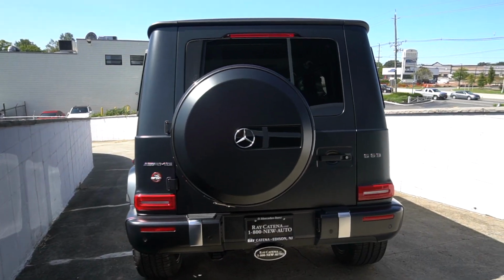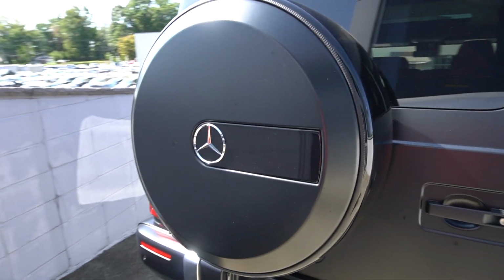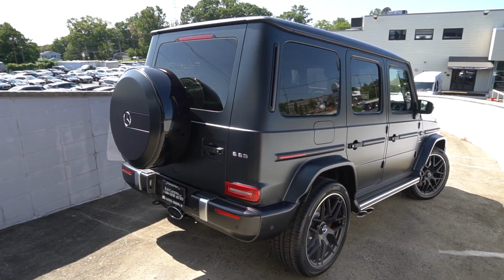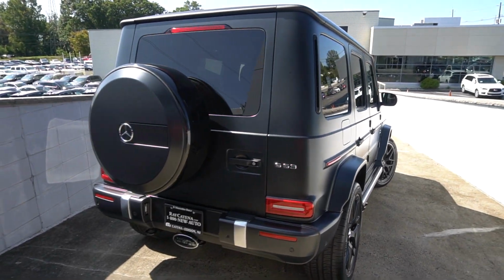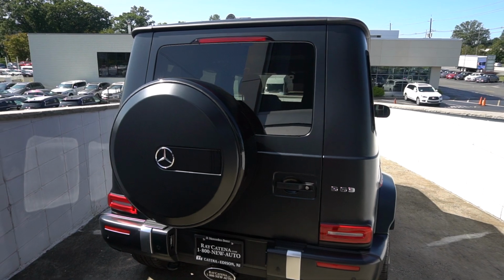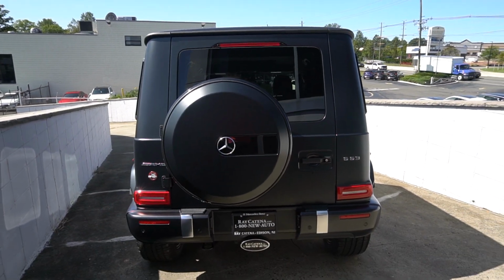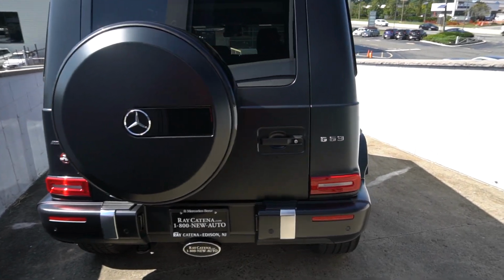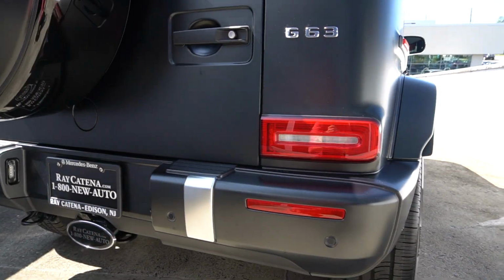Coming around to the rear, we have a very large spare tire right on the back. The design of the new G-Wagon from the rear is pretty much kept the same. They did round out the edges a little bit from its boxy shape. It does maintain the box pretty well though. It's very iconic to the G-Wagon. I doubt they would have changed it that much. The taillights are LEDs though, which look pretty nice at nighttime.